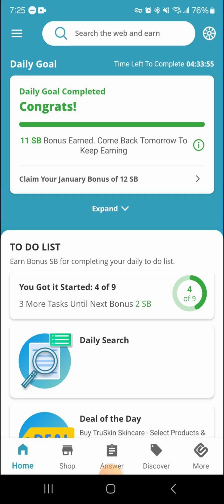On today's video, we're going over the Swagbucks Play to Earn section. Can you really make over $100 playing a single game? Legit or scam?